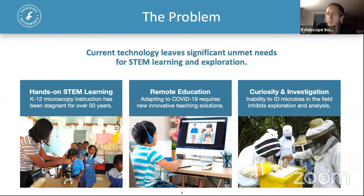Different remote education opportunities allow people who have the expertise on how to use a tool to really give students an opportunity to learn about that. And I think having low-cost tools makes it possible to still incorporate hands-on activities, even in those remote learning situations. And then finally, my third category there, curiosity and investigation.